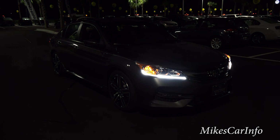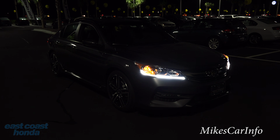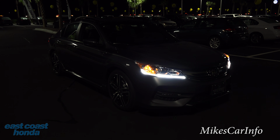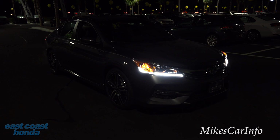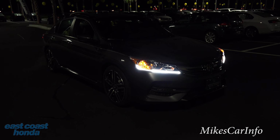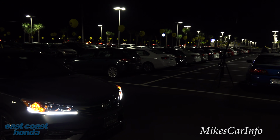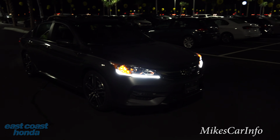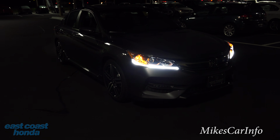Hey, this is Mike. I am in Myrtle Beach, South Carolina, visiting East Coast Honda, and I am checking out a 2016 Honda Accord Sport at night. And man, does this thing look awesome. Now, it's not completely pitch dark because of all the lights here in the parking lot, but I'm going to do my best to show you as much lighting inside and out of the vehicle as I can.